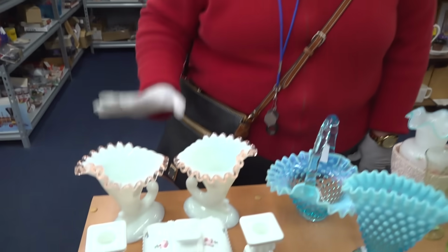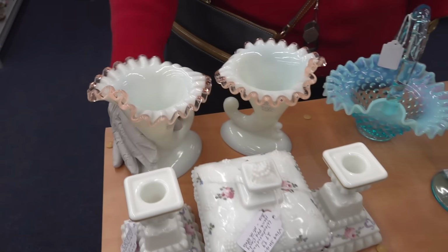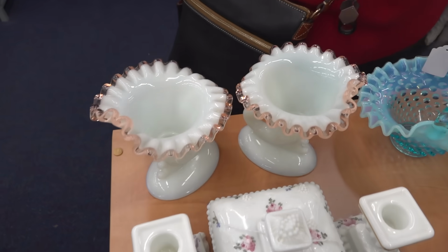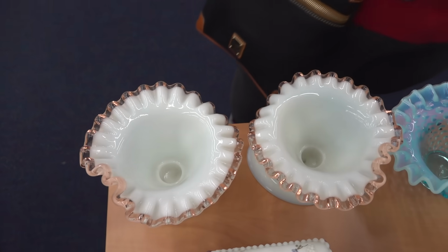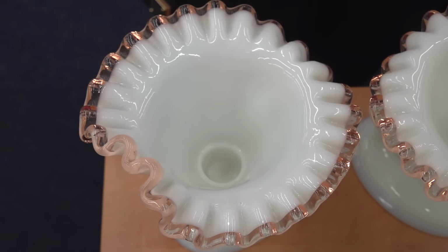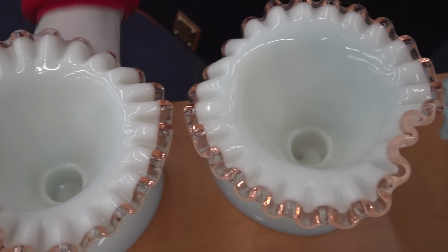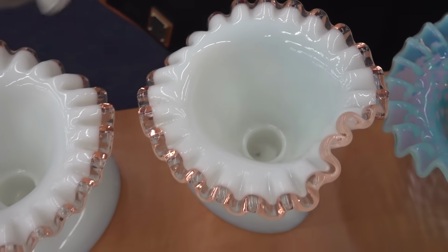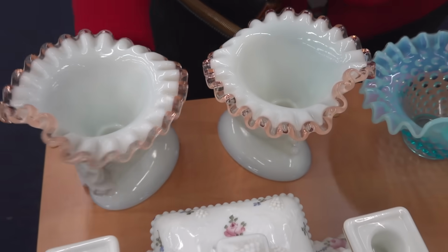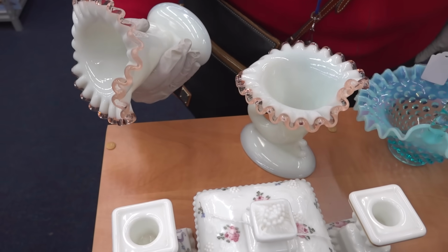Fenton made these Horn of Plenty white glass with a pink ruffled edge. These pieces are, of course, a Horn of Plenty. Look inside, because you can see that they're candlesticks. So you can see the nice round hole where the candlestick taper will hold. These are really nice. They're made by Fenton. I want to see how much they want for them, because they have a beautiful pair and they're in perfect shape. I'd be afraid to put them out here in this aisle, but other people are much braver than I.